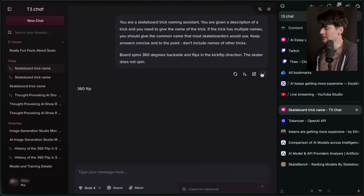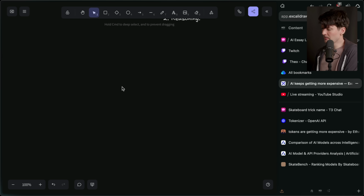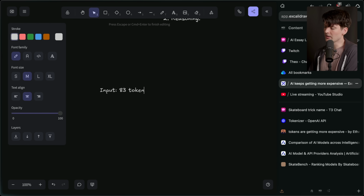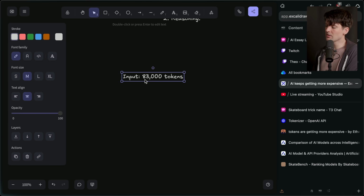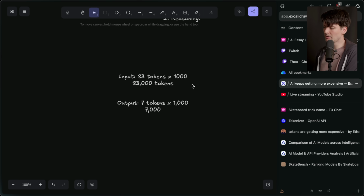If we were to take my example here and throw this into the tokenizer, it's 83 input tokens. So in my example here, it's input 83 tokens, always. Let's say we ran this 1,000 times, so it's 83,000 input tokens. And then output varies depending on the model. We'll start with Kimi K2. Kimi K2 generated 7 tokens. So 1,000 times, it would be 7,000. So the cost here is going to be relatively small.